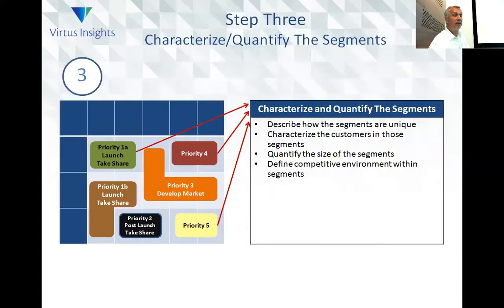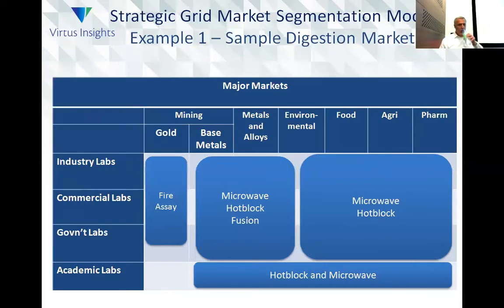The third step in this exercise is to characterize them. We're going to look at some examples. So with our technology, we have 3 major competitors. Fire assay, it's a pyrometallurgical process. There's microwave technology. They use these pressurized vessels to take the temperature of samples and acid to a very high level. And then there's hot block. A hot block is like a stovetop. It's like boiling spaghetti. You take an Erlenmeyer flask, you put it on a stovetop or a hot block. You put some acid into the flask, your materials, and it dissolves the material over time.